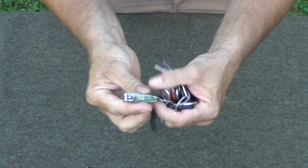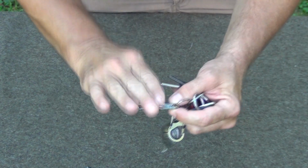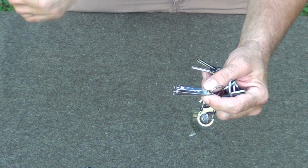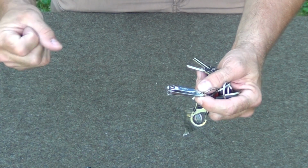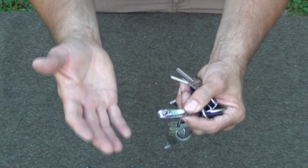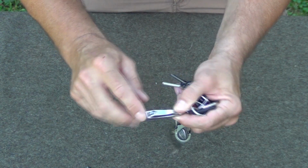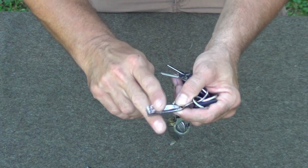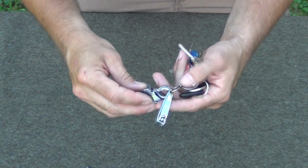I also carry a pair of fingernail clippers. I consider this to be super useful for not only keeping your nails clean, but also splinters, dead skin, anything that might cause a problem on your hands, most especially, but also for clipping fishing line and small things like that. It's just a really great item to have with you.